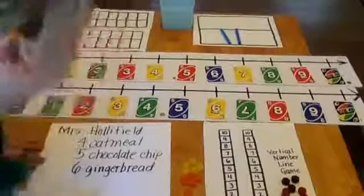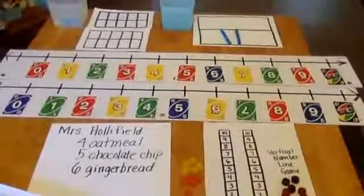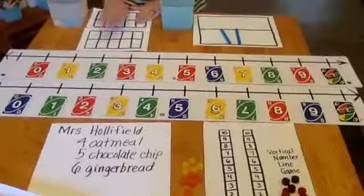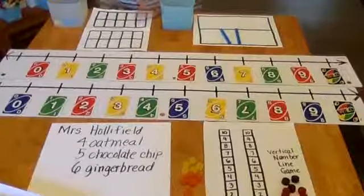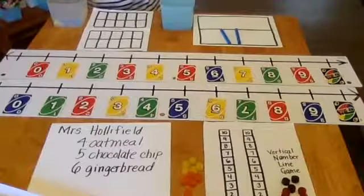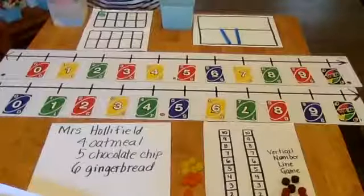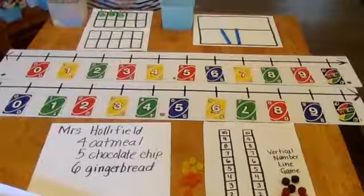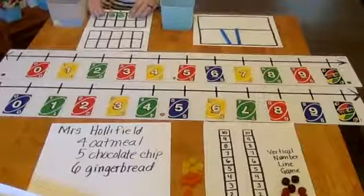A lot. Okay, here we go. So, we're going to start with our tens frames, okay? We've got 2 tens frames, 1 10, 2 10s, and the nickname for that is 20. So, Miss Hollifield has 4 oatmeal. So I'm going to use my 1, 2, 3. She used 4 oatmeal raisin.